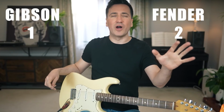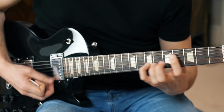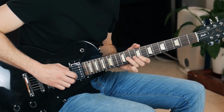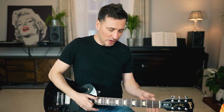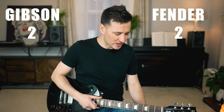It's just great. When it comes to funk, I'd say it's another point for Fender. Now, let's just do one more. How about jazz? Both the Fender Stratocaster and the Gibson Les Paul aren't your typical jazz guitars, but if I had to choose one over the other, I would probably go with the Gibson Les Paul, because it has a bit more low end, a bit warmer tone, which makes it a bit more suitable for jazz music.